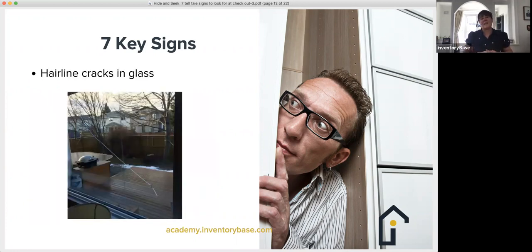Hairline cracks in glass, really, really difficult to see. And these ones are often the one thing that I see a lot of clerks get caught out by, because they are so difficult to see. Some of them are very evident, some of them are really clear, and sometimes they just get missed. But what I always say to people is look at the windows from different angles, from the outside in, vice versa, different angles, different light sources to see.